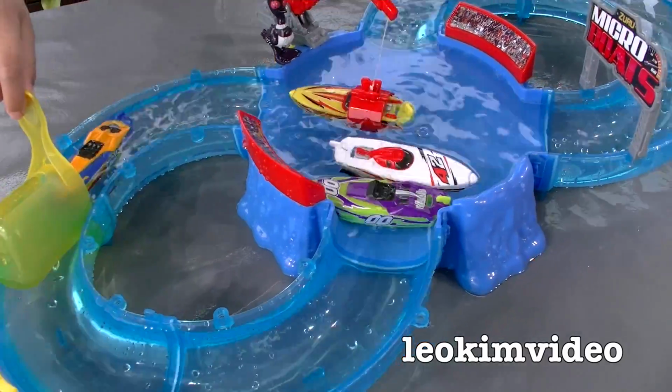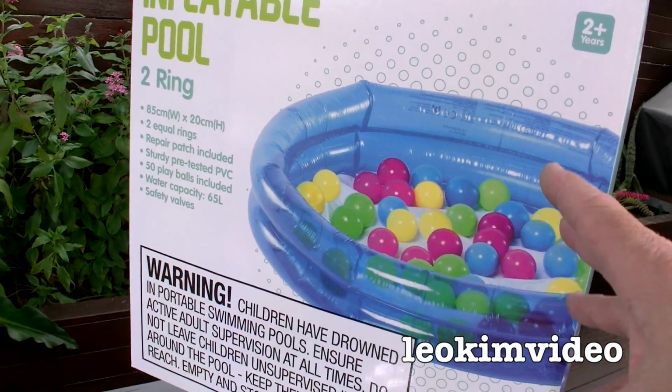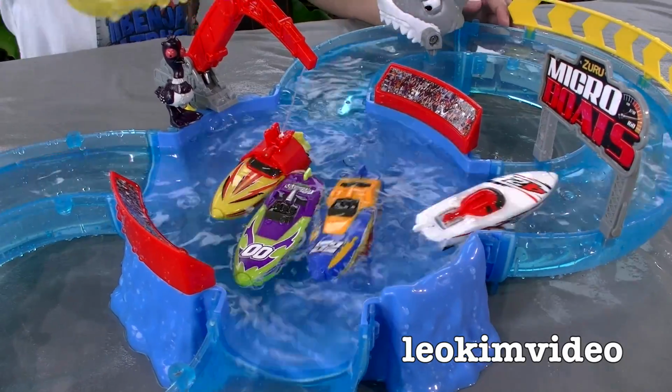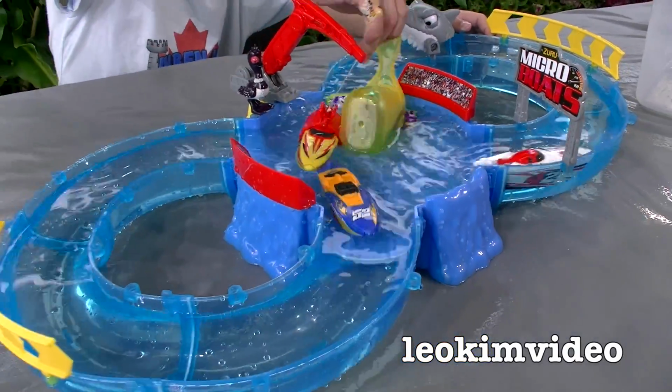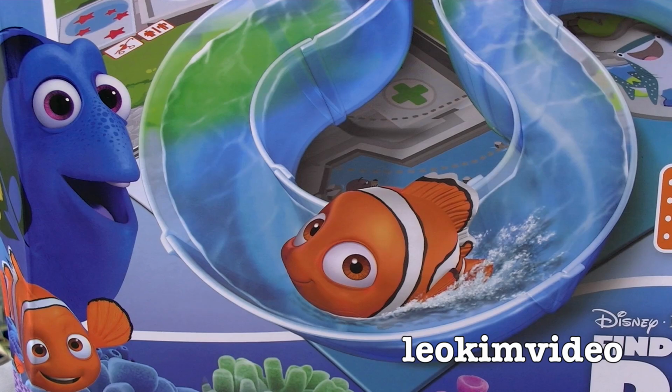Yes, it really has me curious. These little boats in basically a $10 blow-up pool. I'm curious about that, but I'll show that in another video. And of course, the other thing that I'm extremely curious about is whether the little boats actually work in that playset there, and that'll be shown in another video.